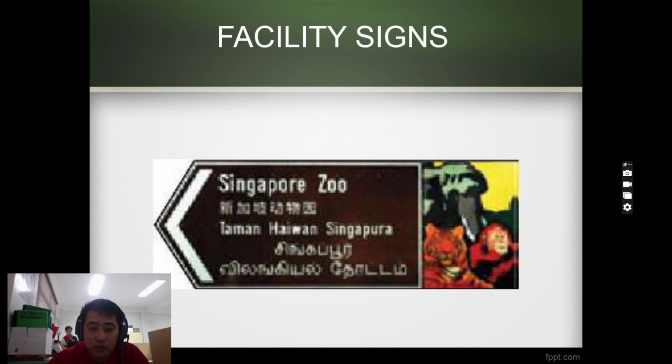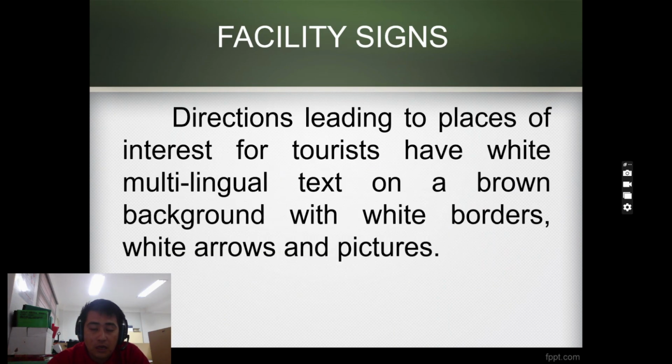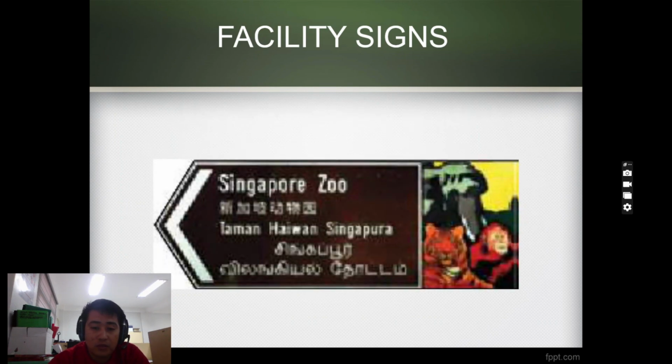Halimbawa yan, Singapore Zoo. So it has directions leading to places of interest for tourists, which have white multilingual text on a brown background with white borders, white arrows, and pictures, as you can see in the pictures.